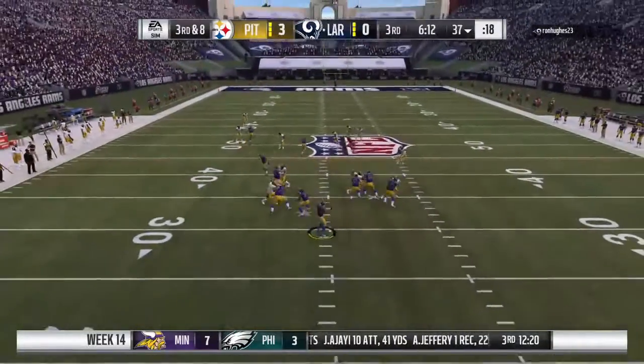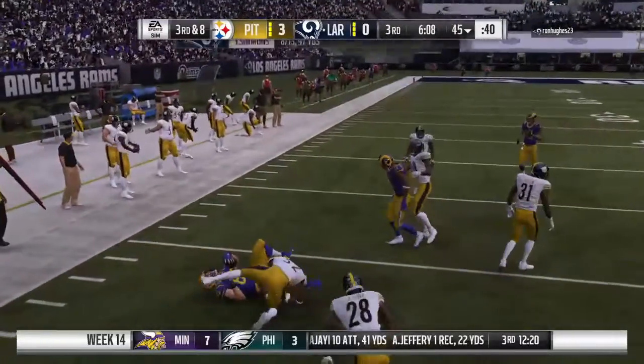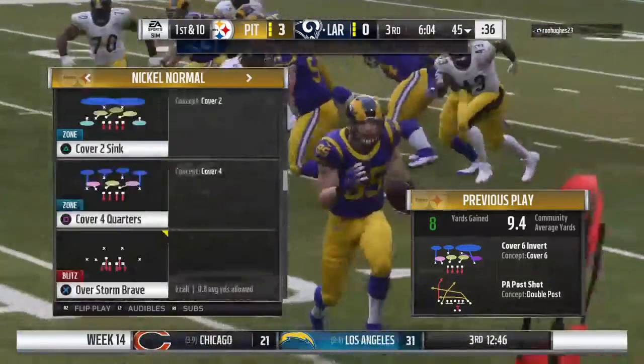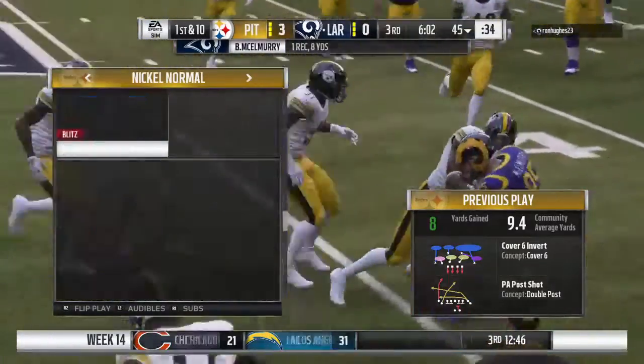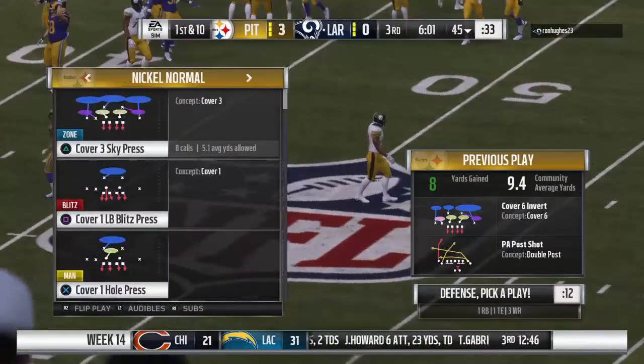Off the play fake. Simmons. It's a short one here, complete to the tight end. And brought down, but not before he was able to break the tackle, and the extra effort moves the sticks. First time they've looked his way in this game. He comes through, picking up the first.